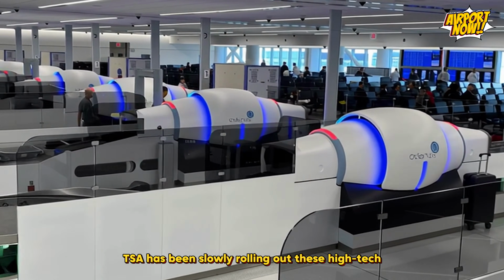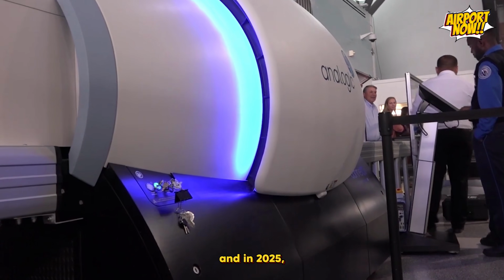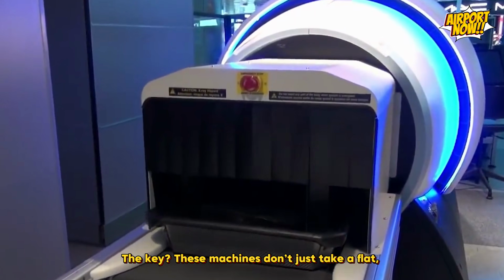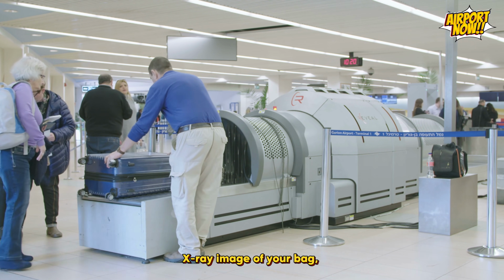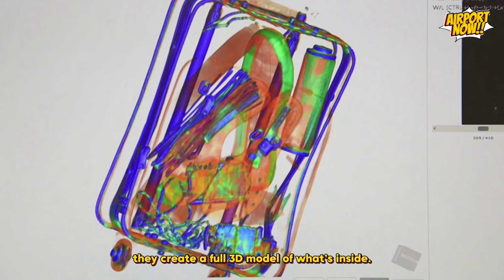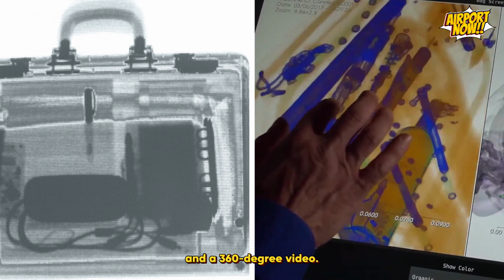TSA has been slowly rolling out these high-tech scanners across airports in the US, and in 2025, they're finally starting to make a difference. The key? These machines don't just take a flat X-ray image of your bag, they create a full 3D model of what's inside. Think of it like the difference between a photo and a 360-degree video.